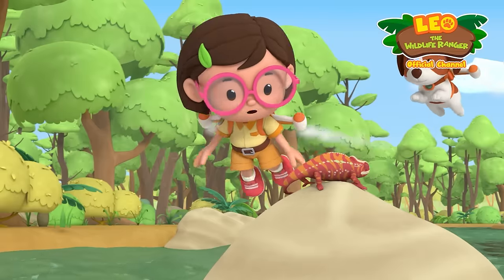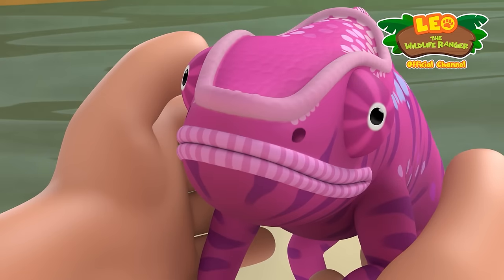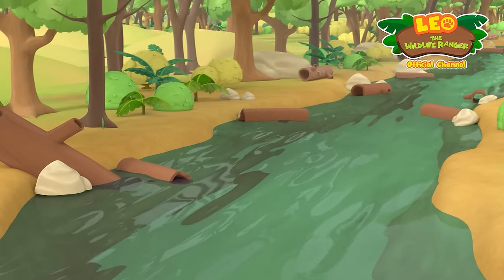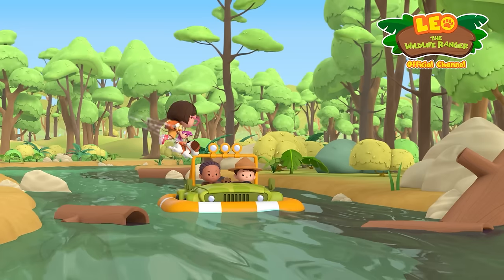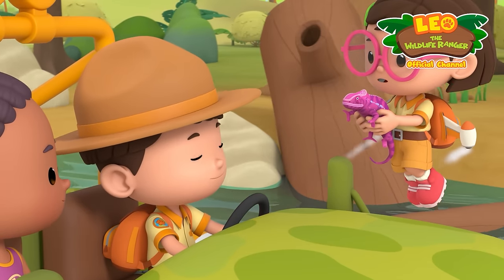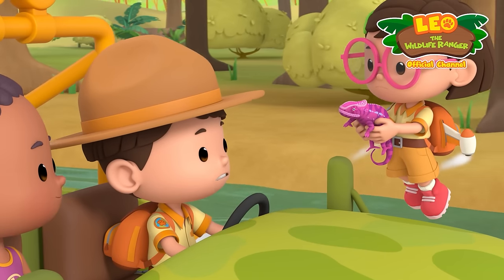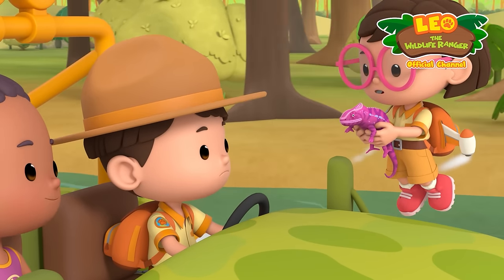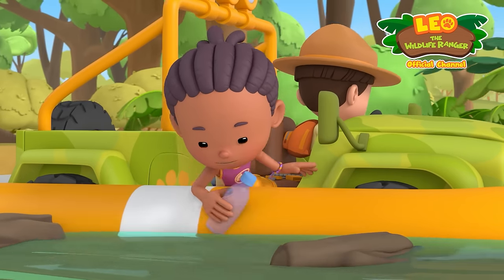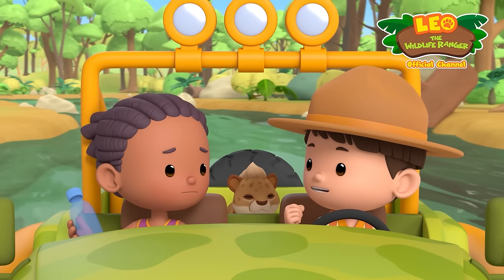Oh, good job, Hero. There you are. You're safe now. There's some driftwood up ahead. Let's see if it's there. Hey, guys. Look who we found. Welcome back. Did you find the blue chameleon? Nope, but it has to be here somewhere. Let's just continue to look. Got it, Leo. I found it! Oh, false alarm. It's all right. Keep at it, Rangers.